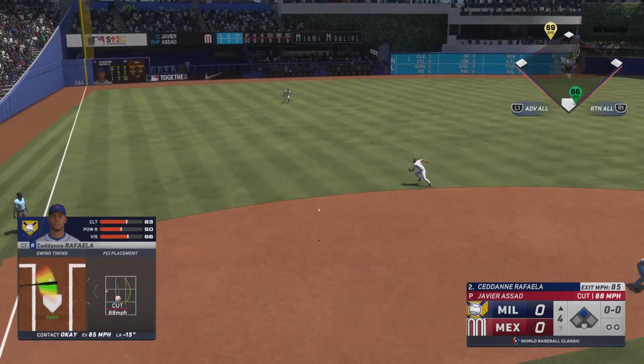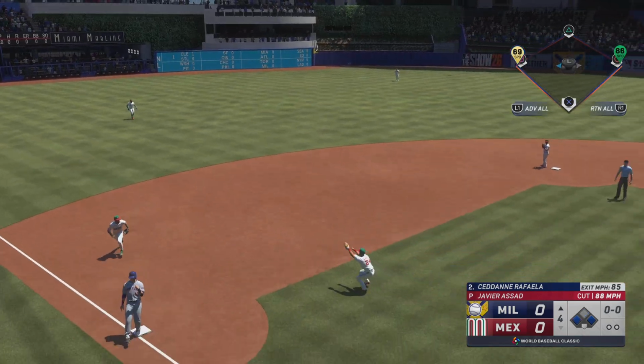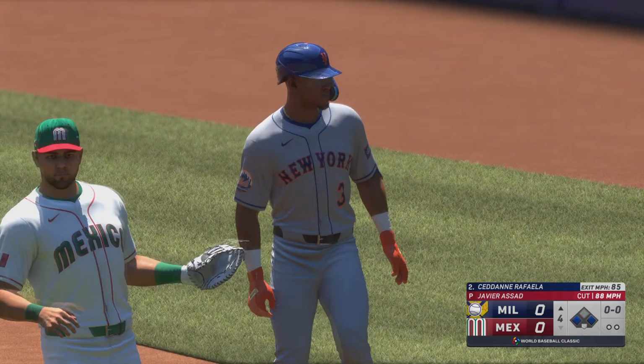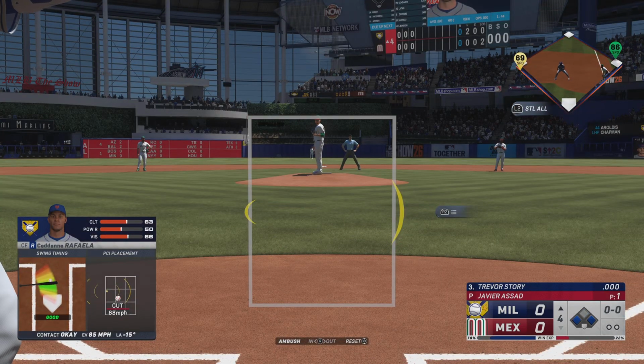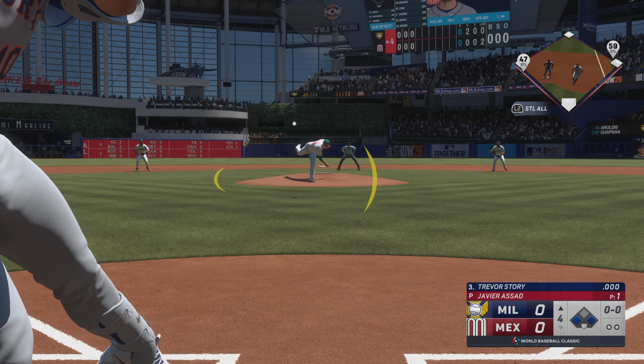To third. Into the outfield, base hit. And a good start to the inning. Now, just a nice job coming through in a pretty high leverage spot right there. Now a huge at bat in this game coming up. Trevor Story comes up to the plate.